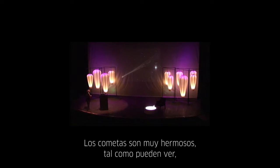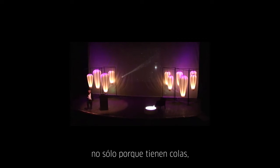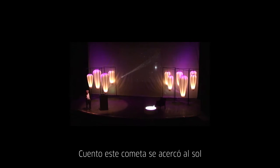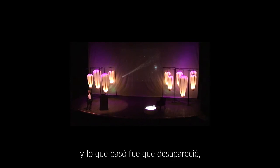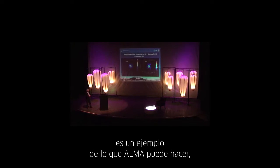Now, comets are very beautiful, as you see. They have a nucleus and a big tail. And an astronomer once said, comets are as beautiful as cats. They have tails, but they have one more characteristic in common with cats, which is that they do exactly what they want to do. And this comet did exactly what it wanted to do. So it was a very bright comet. When it came near the sun, we observed it with ALMA, and one of the ideas was to see what happened when it was grazing towards the sun. What happened is that when it went very close to the sun, it just disappeared. It was evaporated. We could not observe anything. So we observed that comet just before it grazed close to the sun, and this is an example of what ALMA is able to do.